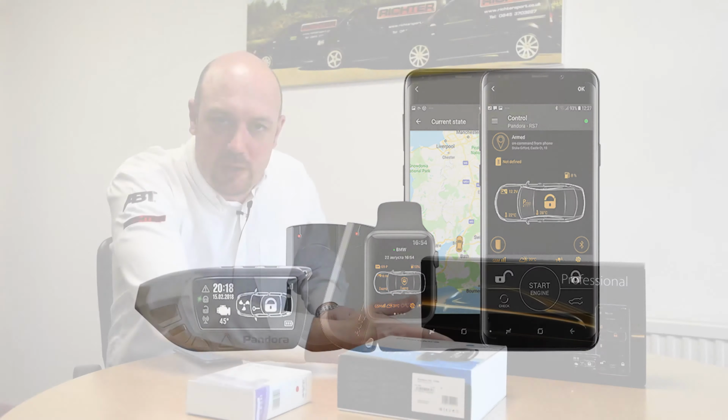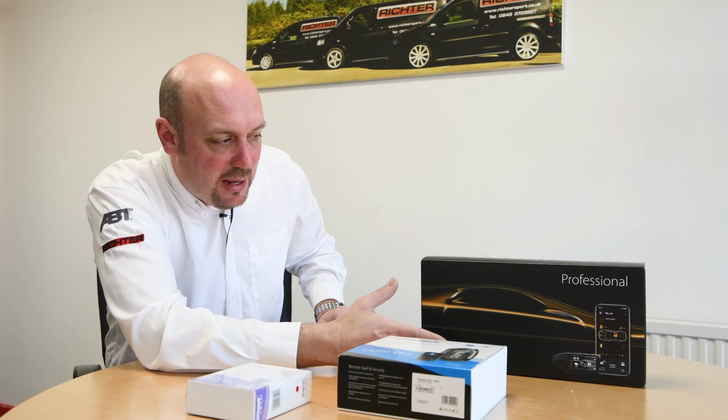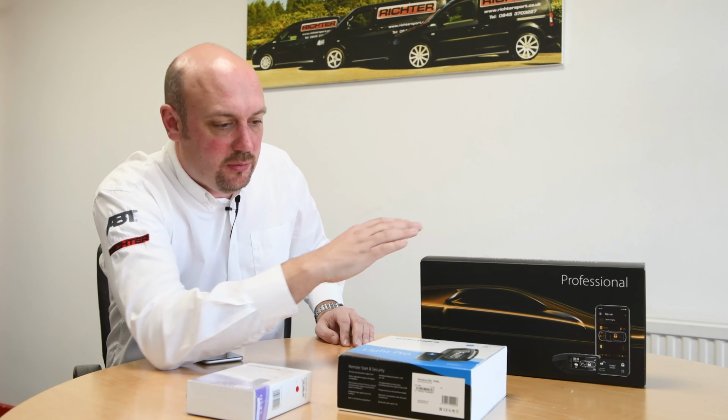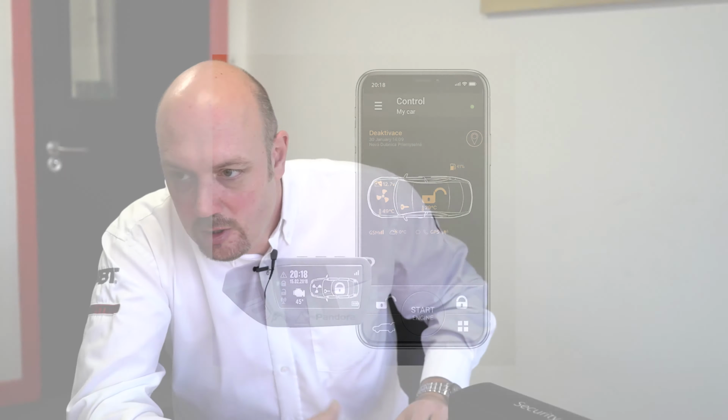There is one that sits between these two, which is the Smart Pro. The main difference there is more the GSM side of things. So with the Professional, the GSM will allow you literally worldwide coverage, so you can dial in anywhere in the world. You can see the status of the car. You'll get paged to your mobile phone if it's locked, unlocked, even if the proximity is going off, you'll get warnings, that sort of thing. So it's a real comprehensive system.